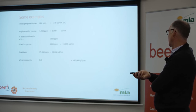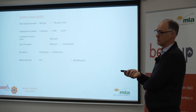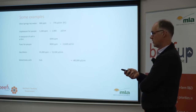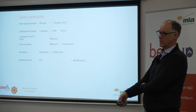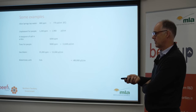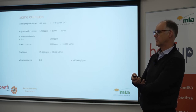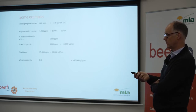Waterholes with fish, we've seen them over 80,000 microsiemens, which is not quite double, but getting on for double seawater, but yet that's rare. Mostly the fish, even the salt-loving ones, are happy up to around seawater and above. They're probably thriving below that. And those salt-loving fish, they'll live in fresh water, but they're then competing with all the other fish. And so that's why they do best in the salty water, because they're adapted for it and the other guys aren't.